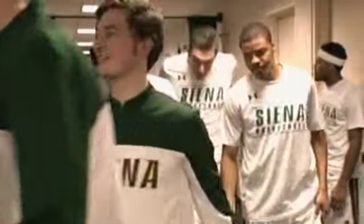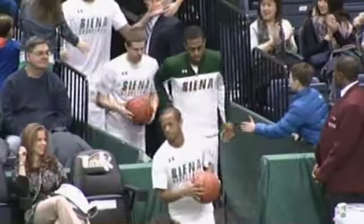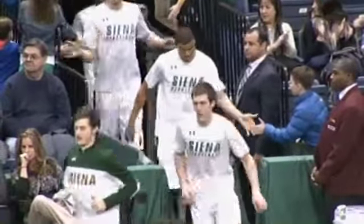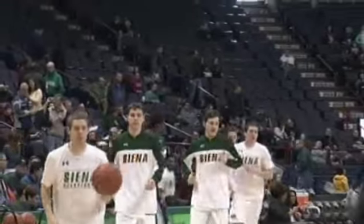Our final key to the game is to take care of the ball. Siena, first 11 games this season, they had less than 10 turnovers 10 times. Well, in the last six games, they've had more than 15 turnovers 5 times. So the Saints have suddenly started turning the ball over a lot, against a team that fuels their offense via the turnover. St. Peter's, again, a very defensive-minded team, a great half-court defensive team. They'll extend themselves a little bit, but they will try to turn you over and get out in transition.